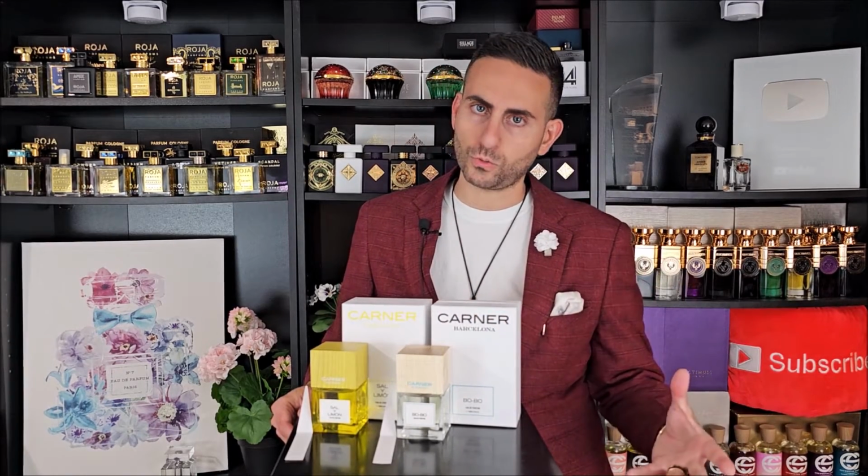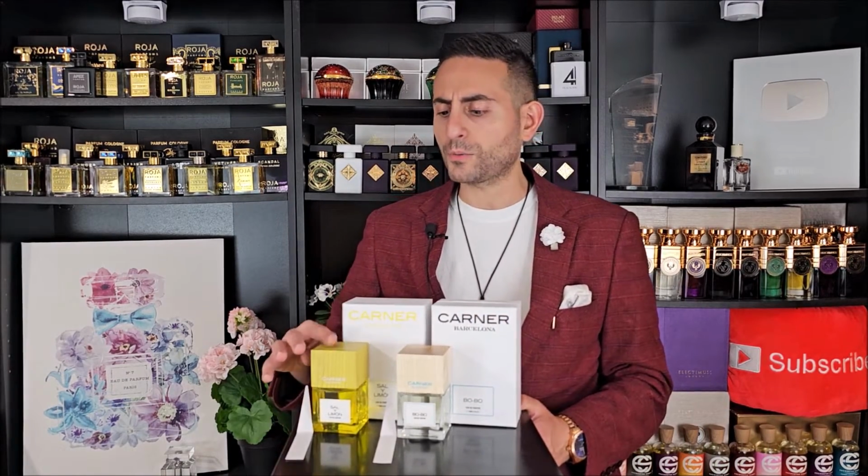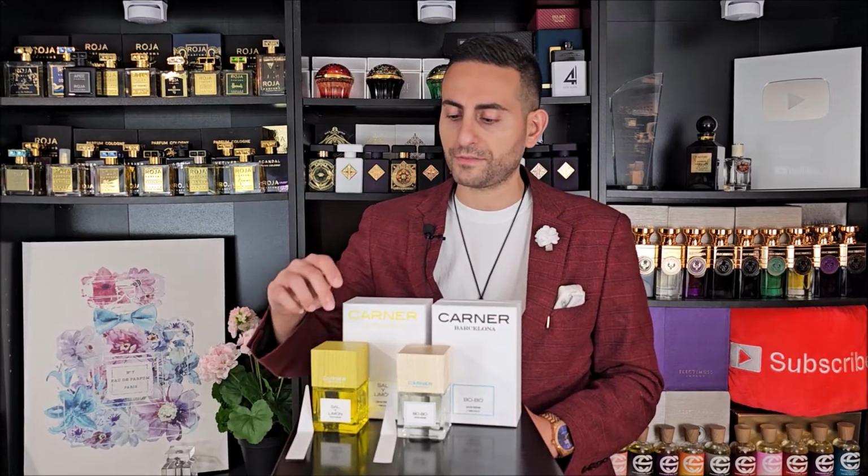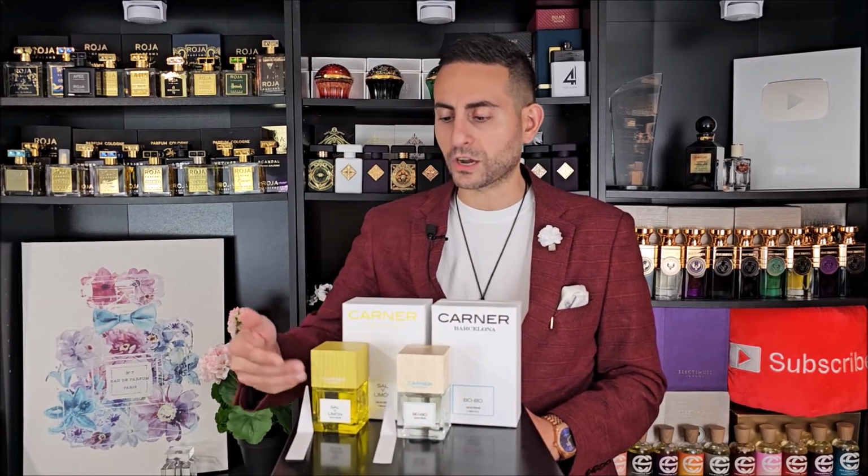I would say Sal y Limon is probably the one I can see myself wearing formally, but I think Bobo is the more casual one. So just keep that in mind, although I would wear this one casually as well. And in terms of the presentation, I really do enjoy the presentation. The bottles are heavy, the wooden cap, the names, the color palette, everything is very well thought out.